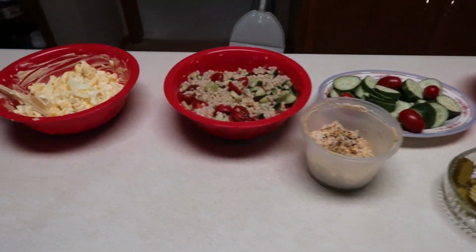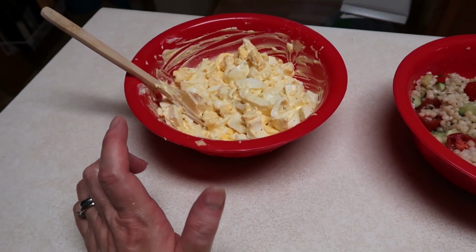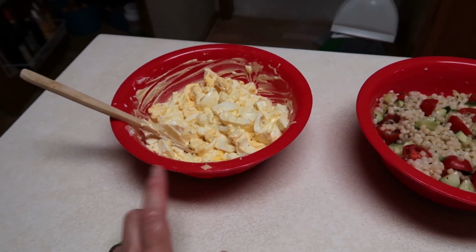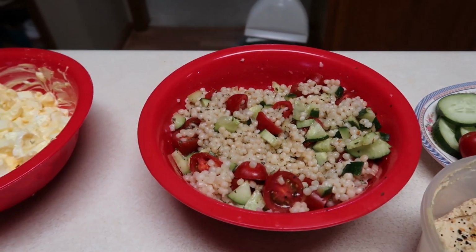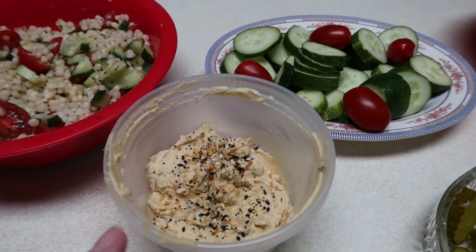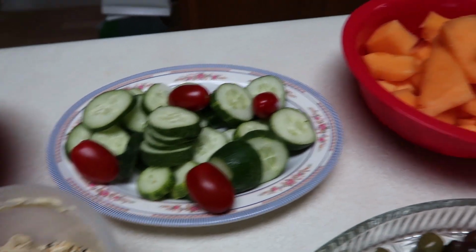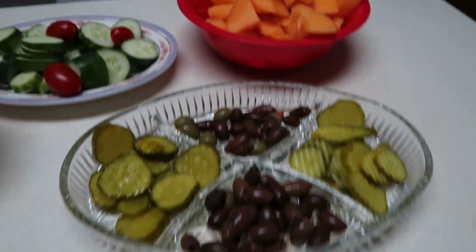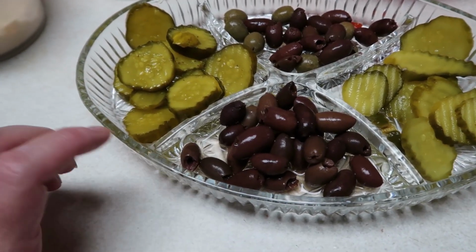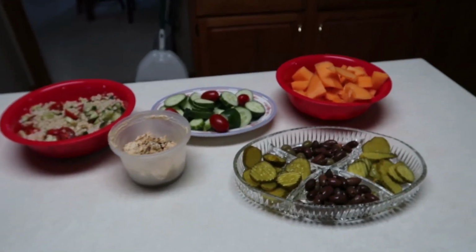Okay, so this then is our lunch. I'm gonna get out some bread, and those that don't want egg salad can just make a peanut butter sandwich. Or we also have leftover from last night. The kids made Korean beef and Korean tofu, and they can have that if they don't want this. Here's the couscous salad, hummus that we made the other day. And it's just got some everything but the bagel seasoning on top. Some cucumbers and tomatoes to dip in the hummus. A cantaloupe cut up. And then this is some green olives, some Kalamata olives, I think is how you say it. Bread and butter pickles and dill pickles. And that's what we're gonna have for lunch.